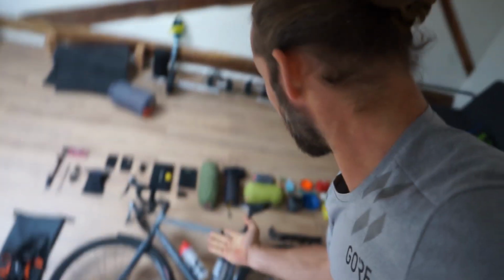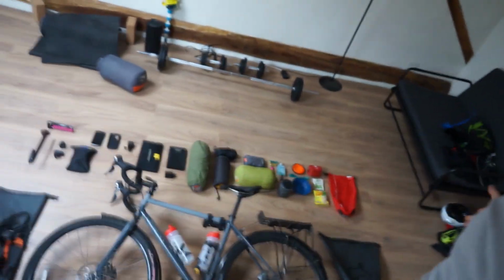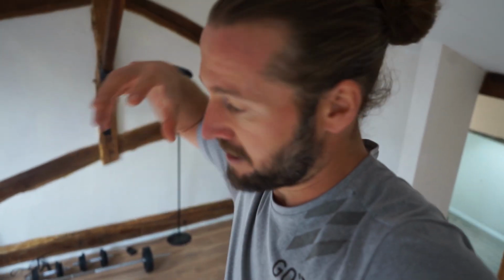And this is where today's video is going to take place. This is the kit that I have condensed down over a few different cycles, what I would take if I wanted to efficiently get from one place to another touring.